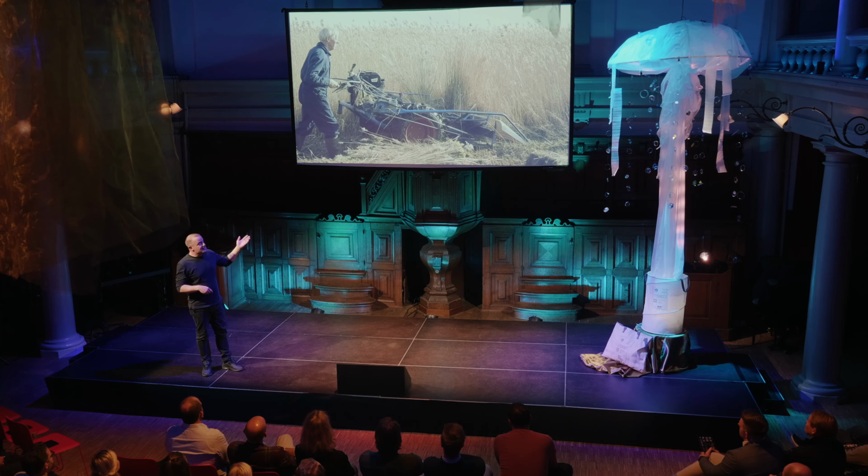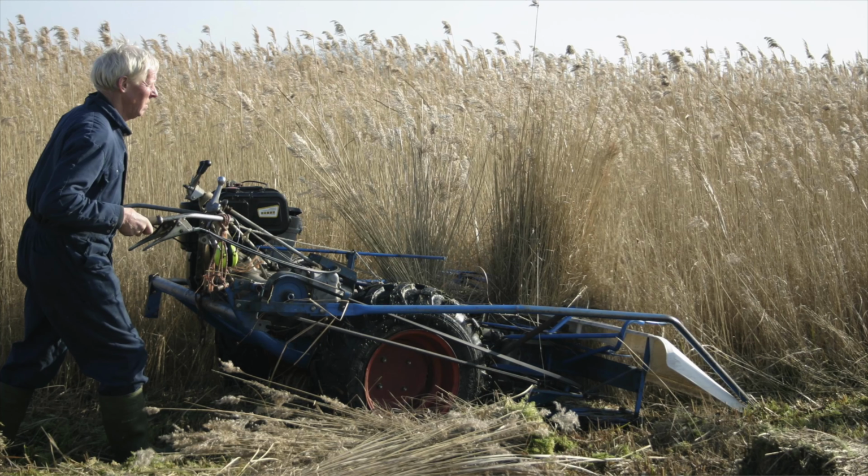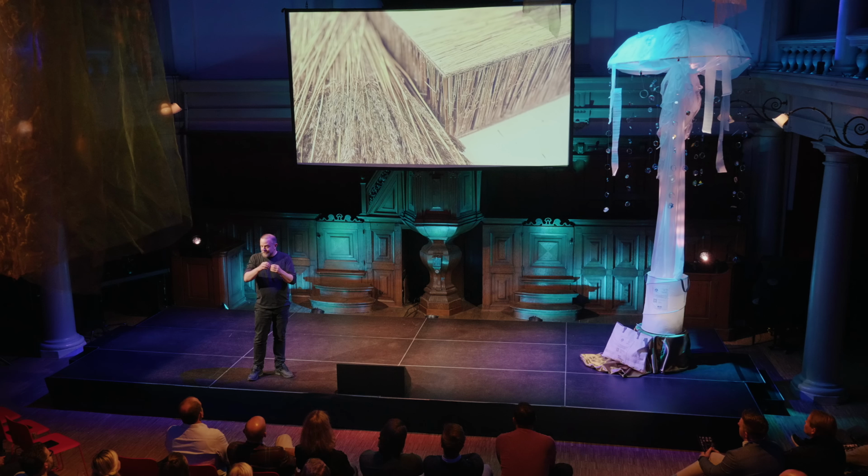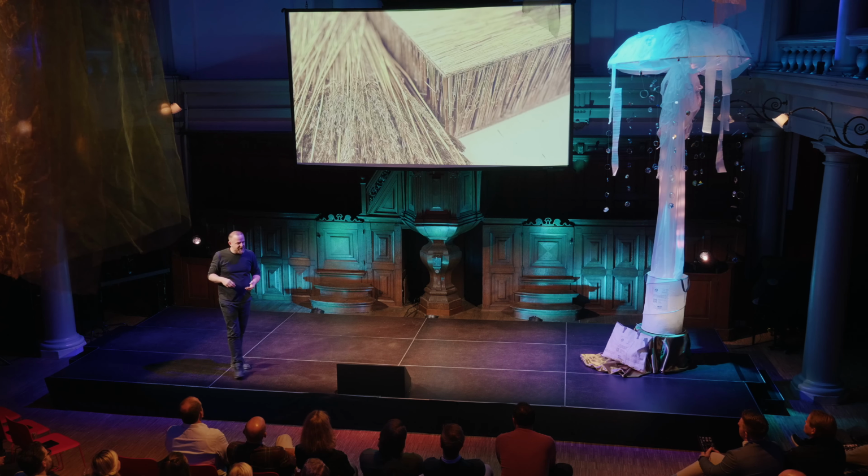The last one is beautiful. It's reed. We have a lot of that in Holland for roof thatching. We have 300 reed farmers left, and they asked me to do a design intervention on reed as well, and I turned it into a new building material, which I really like, which is a sandwich panel, which you can see here, where I use the properties of the hollow reed as a distance keeper between 2 layers that have directional strength, which is what a sandwich panel is.